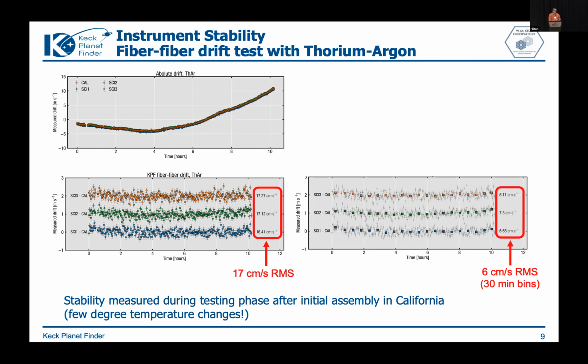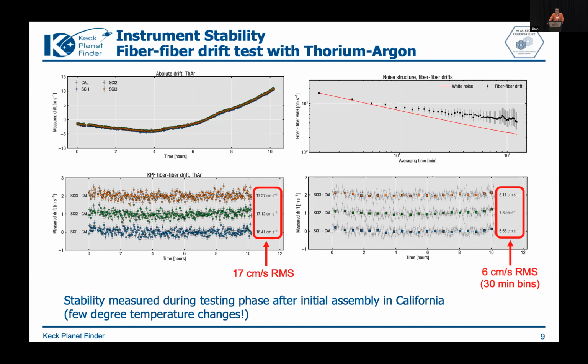And if you compute the Allan deviation, we find that you can't bin down forever, but we're able to bin down, at least for this data set, down to something like 4 centimeters per second. So this is not a promise that this is the ultimate stability of KPF. These deviation plots can turn up if you're not careful. And so it's our challenge to try to operate KPF in a way that maintains the stability for long time scales.